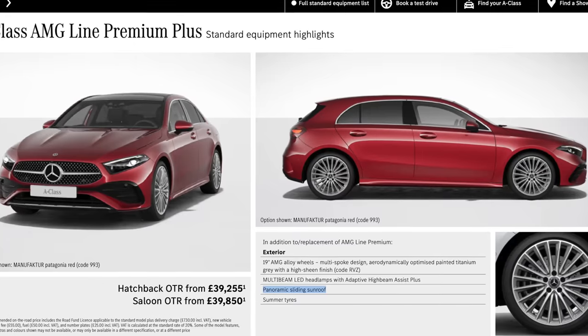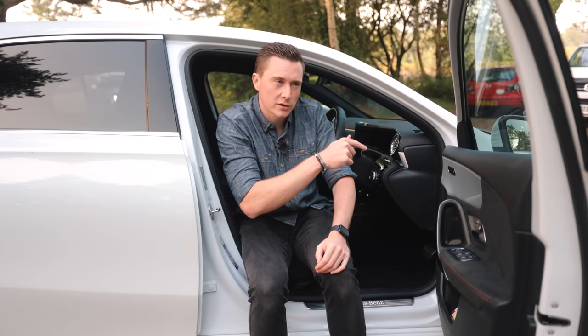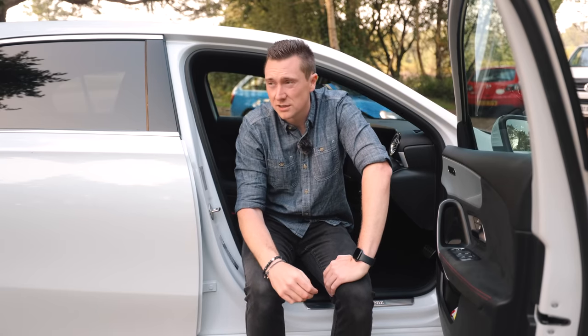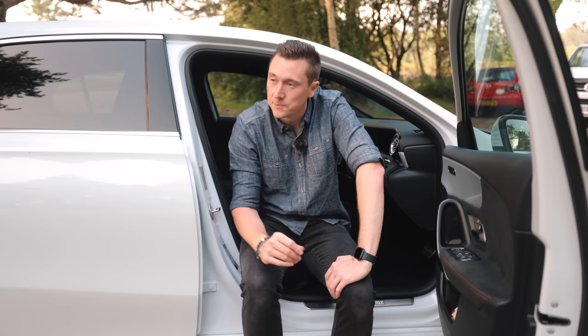I didn't go for Premium Plus purely because of a couple of reasons. I'm going to try and remember what was on that one. I think it was the sunroof and then the multi-beam LED adaptive headlights. This does have adaptive headlights, but it's just not the fancy multi-beam LED. I don't really do that much driving in the dead of night, so I don't really need the multi-beam LED, so I didn't choose to opt for that one.